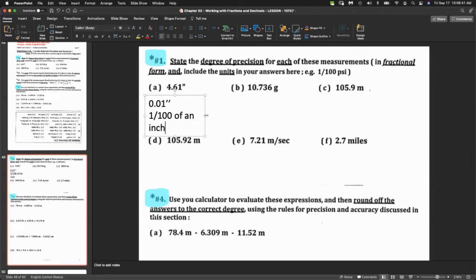You don't have to say it in English. You can just use symbols there. If you don't want to say of an inch, you can just put this symbol for inches directly. How did I get that? Well, just look at this number here and look at what the place value is of the last digit. Do you see that last digit? It's in the hundredths. So that's all it is here. All you're literally doing is telling me, or your audience, what is the place value of that last digit.